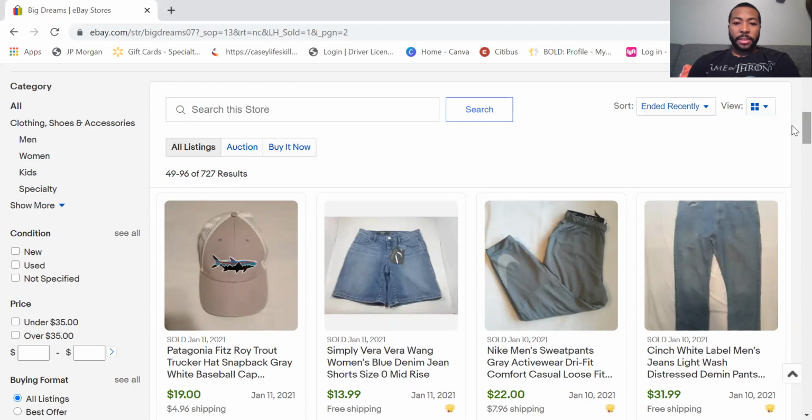This is all a game. It's all fun. It's enjoyable. You got to make it fun. Try to find products that you enjoy too. I like doing vintage stuff too, especially like the '90s and the '80s print, just because of the nostalgia and the memories. So it's just a great feeling.